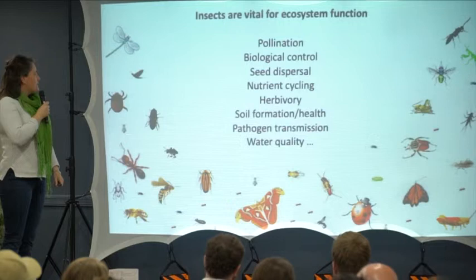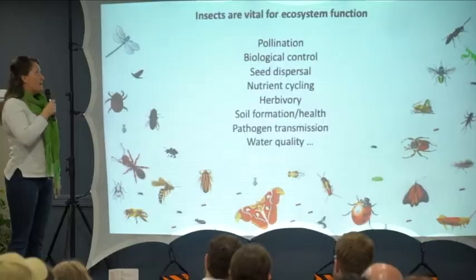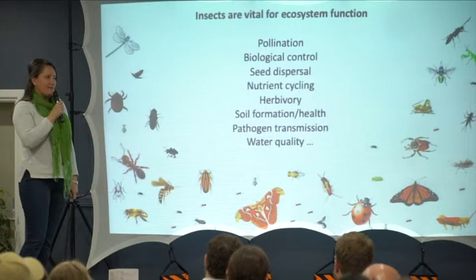So insects are my favourite thing in the whole world, which is why I've focused on them here. In orchards, which is where I mostly work, insects are really, really important, but they're important everywhere. Insects are the most diverse and abundant group of animals on Earth. They are more abundant and diverse than mammals and birds, which everyone loves.